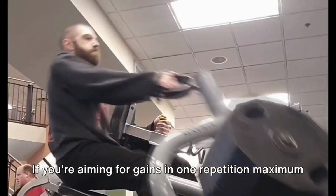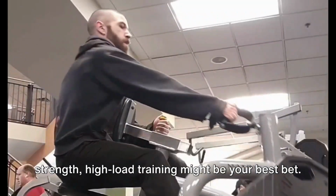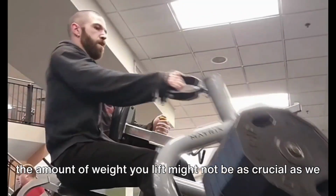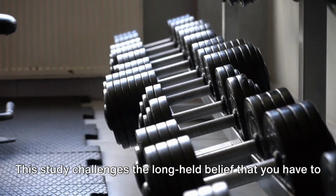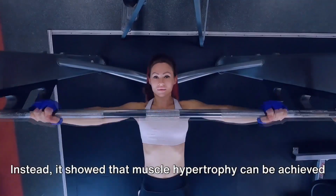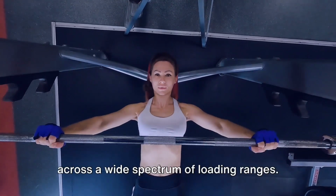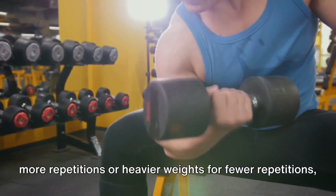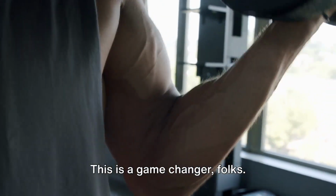If you're aiming for gains in 1 repetition maximum strength, high-load training might be your best bet. But here's the twist. When it comes to muscle hypertrophy, the amount of weight you lift might not be as crucial as we once thought. This study challenges the long-held belief that you have to lift heavy to make those muscles grow. Instead, it showed that muscle hypertrophy can be achieved across a wide spectrum of loading ranges. In simple terms, whether you're lifting lighter weights for more repetitions or heavier weights for fewer repetitions, your muscles are still growing. This is a game changer, folks.